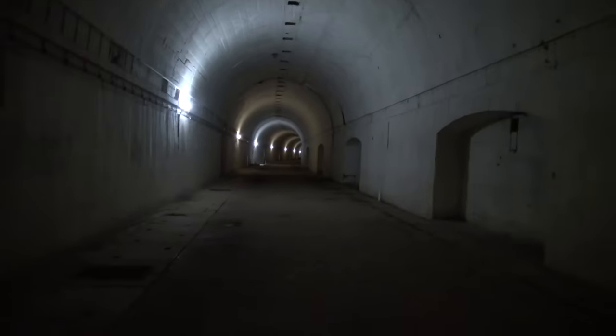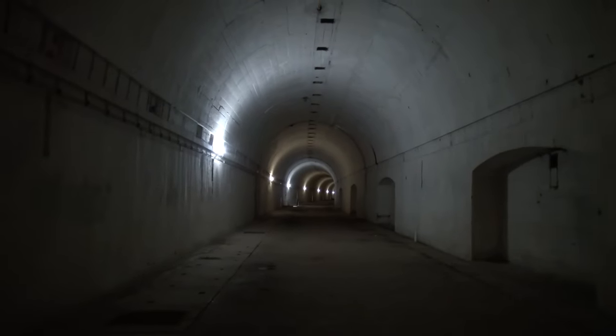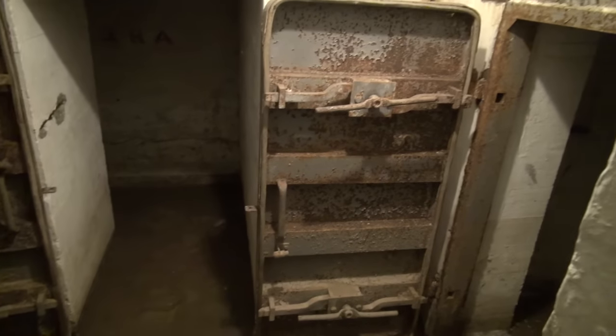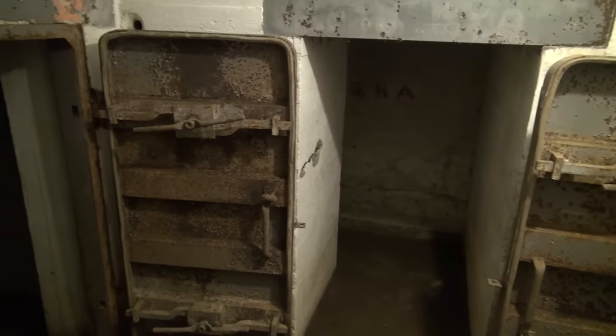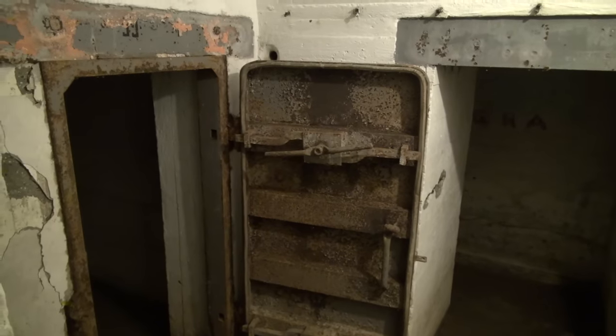Let's take a look down here. See, now you're curved to the point where you can't actually see the entrance. It's just a slight curve. It's almost so slight, it's almost impossible to think that it would have made any difference. Tactically, in case a bomb came close to the entrance.